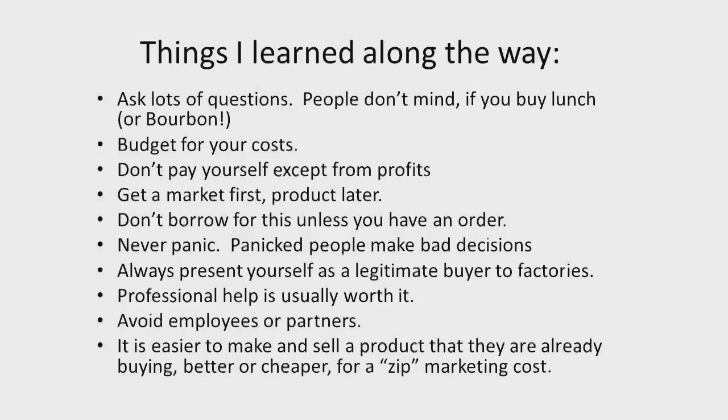It's easier to make and sell a product that someone is already buying that is better or cheaper, so your marketing cost is zip. And the time to get to market is very short also. And once in there, like with my hooks, you can expand and look for other parts they're making and just keep saying, okay, what else, what else, what else?